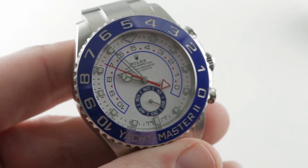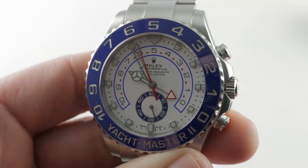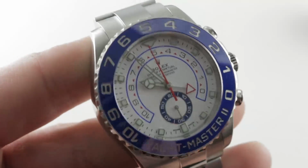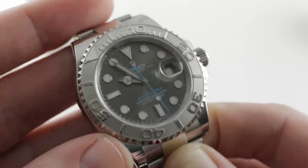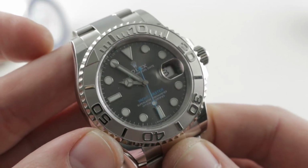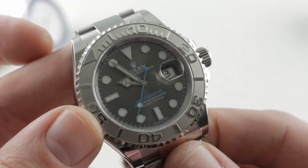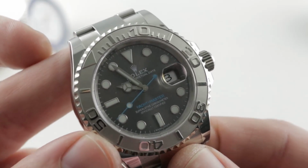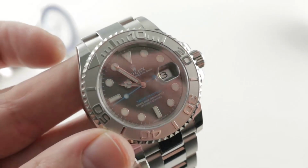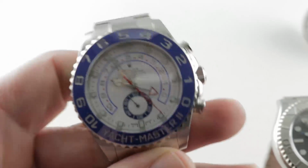Let's talk price. The Yacht-Master II new costs $18,750. Now if you buy it pre-owned, it's going to be about $16,800 to about $17,500, so it loses a little bit on average. Right now, this particular Yacht-Master, if you were to buy it new, it would be about $11,800. That's what it costs new, and it sells between $11,000 and $12,000, which means you can buy this watch, enjoy it for a while, sell it, and really pay nothing but the tax on the watch. This is a timepiece that just offers more in total than the technically impressive and visually imposing Yacht-Master II.